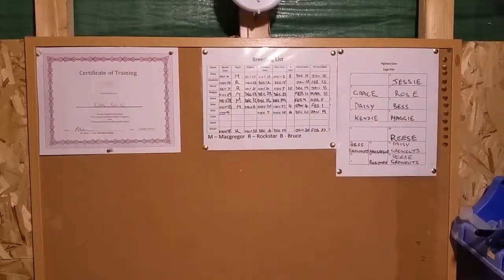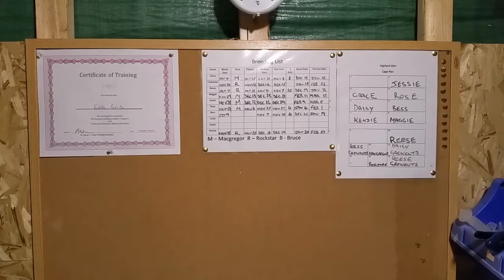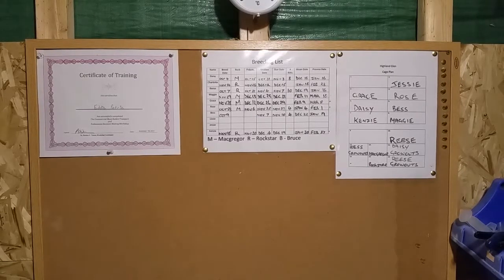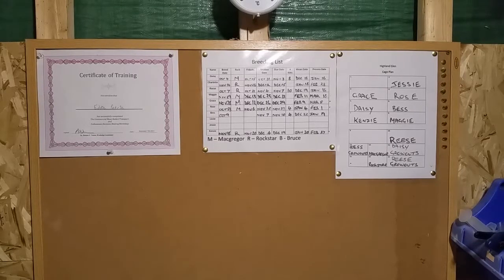You can see I'm just moving down. Just to show you, sorry, here. This is my cage plan, so I know. So anybody else that comes in here, if I say go and see Reese, although there are only 17 cages, they can just go right there. That's my breeding list. The documentation video is coming soon, and I'll show you everything to do with the documentation. So I'll get back to that in a second.